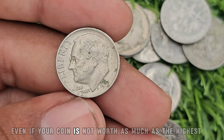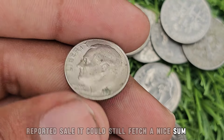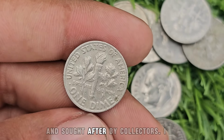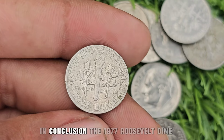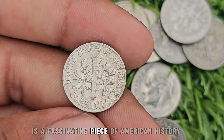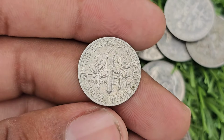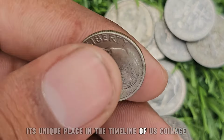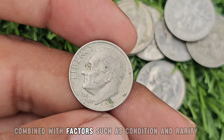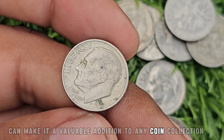Even if your coin is not worth as much as the highest reported sale, it could still fetch a nice sum if it is in good condition and sought after by collectors. In conclusion, the 1977 Roosevelt dime is a fascinating piece of American history that has the potential to be worth a lot of money. Its unique place in the timeline of U.S. coinage, combined with factors such as condition and rarity, can make it a valuable addition to any coin collection.